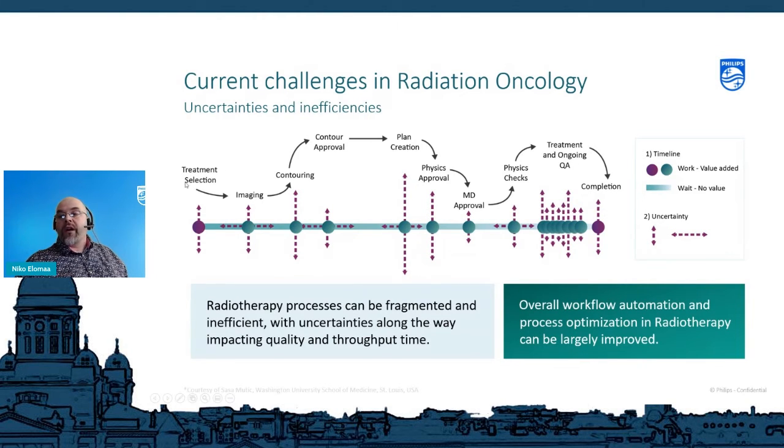And one feature of this whole workflow is that there is no one way, no one global way to do it. It can vary a lot depending on geographic location, clinic, whether it's a university hospital doing research as well, and so on. And it also depends a lot on vendor-specific solutions.